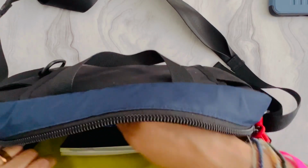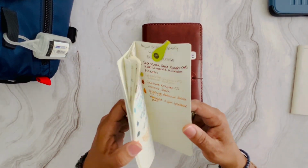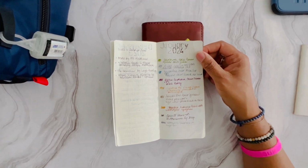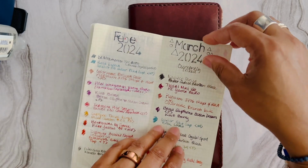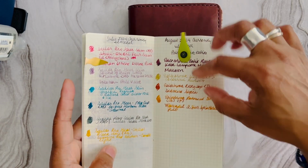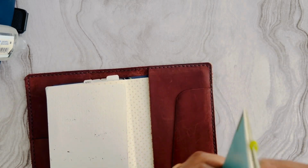And then I had my currently inked, what I keep in this Hobonichi Weeks cover, just so I had a reference to all the inks that I've been using so far in 2024. I keep all of my inks in here. Let me just zoom in here. So I've got every month that I remember to do it. I think I've got most of them in here up until July, just in case I was trying to still find one of the inks.